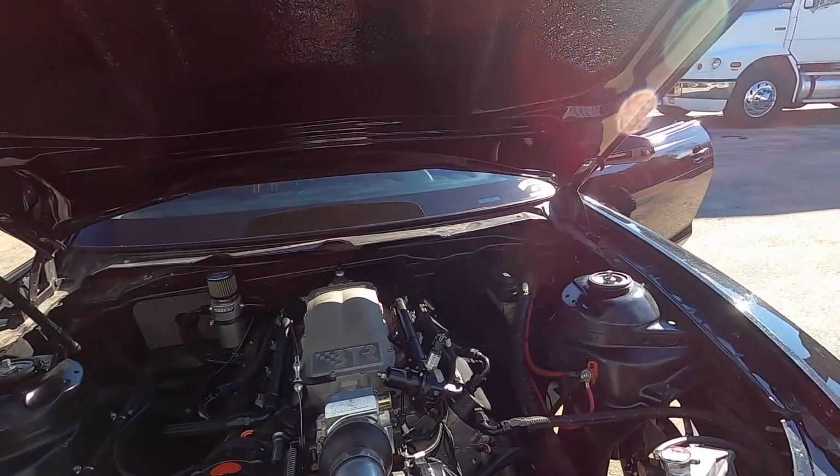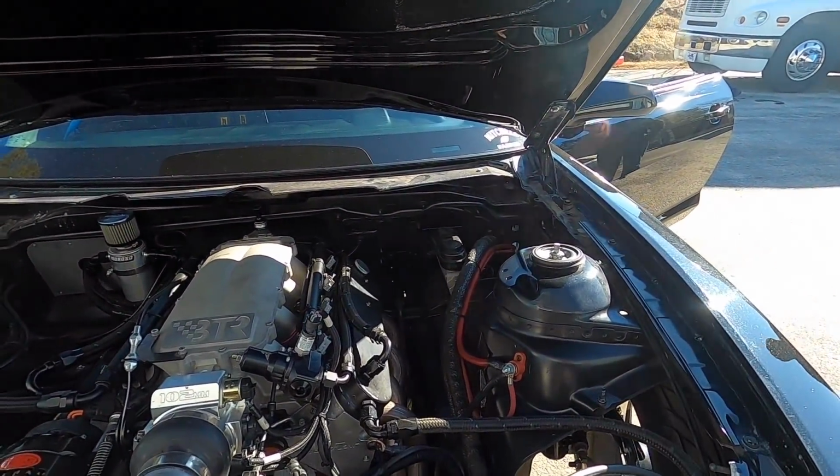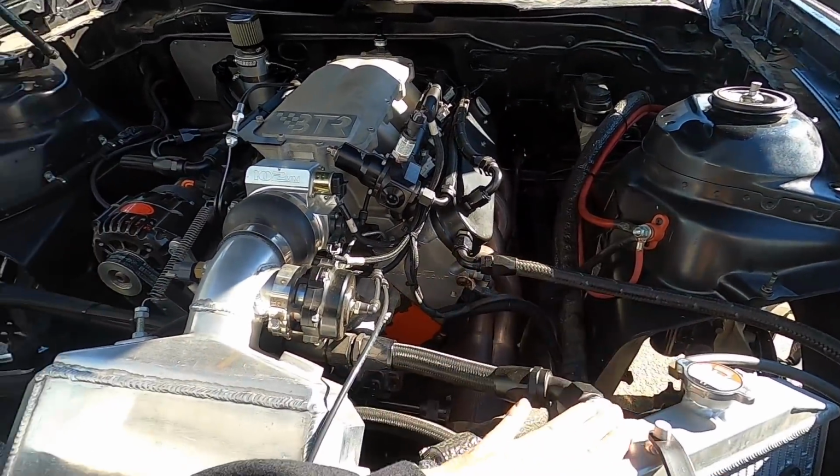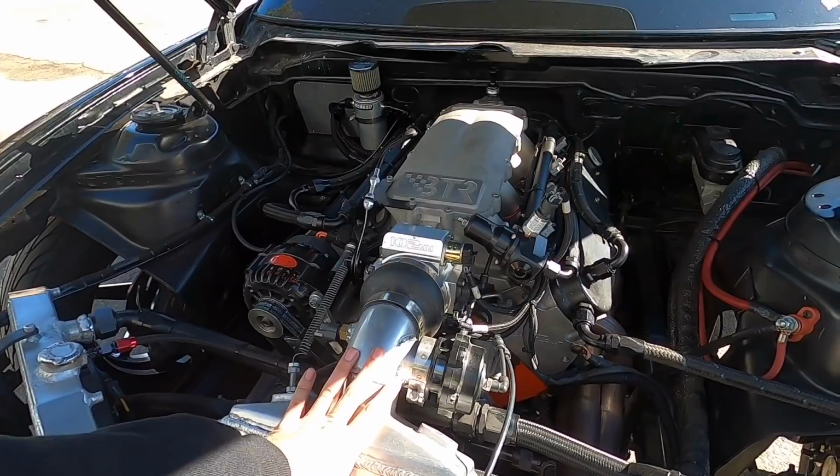We got Strange manual brakes on there. Nice Aeromotive fuel pressure regulator. It's got dual radiators on there, so the car is running on E85.